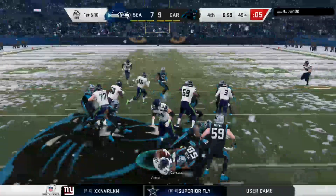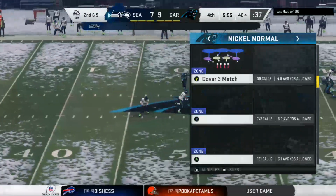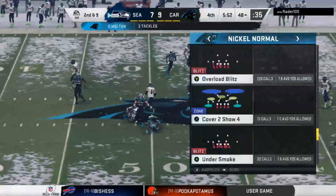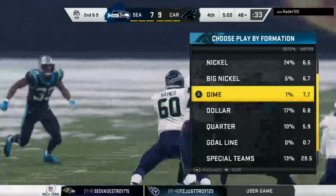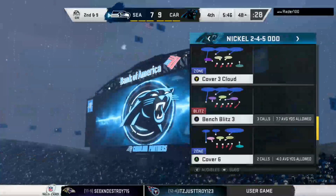They'll run on first down. It's Carson, and he'll get this into enemy territory, but not by much as he's down to the 48. Just a yard on the pickup there, and it'll bring up a second and 9. At the 48-yard line.